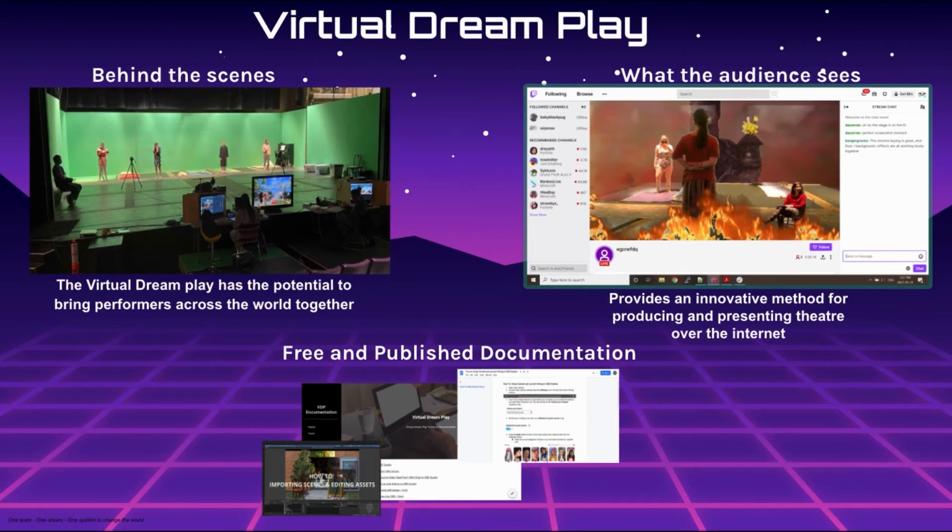Using our free and published documentation and a few open source and accessible tools, anyone can mount a high-quality production with nothing more than a computer and cameras. This distributed model means that theater is no longer limited by pandemic restrictions, borders, or expensive and complex workflows, and has the potential to bring performers across the world together.